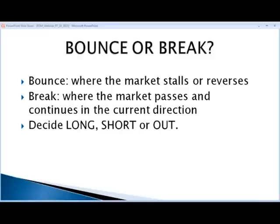And of course, the next scenario is a potential break. And this is when the market passes through a barrier or a bump in the road and continues in the direction that was previously moving, or we call that the trend. And that's really the crux of it. There's these two potential scenarios at each one of these barriers, and that's as simple and as common as we can make it.